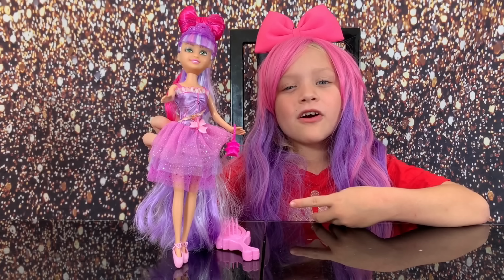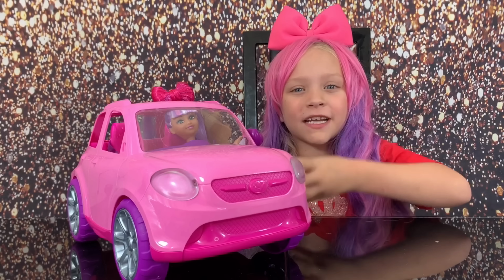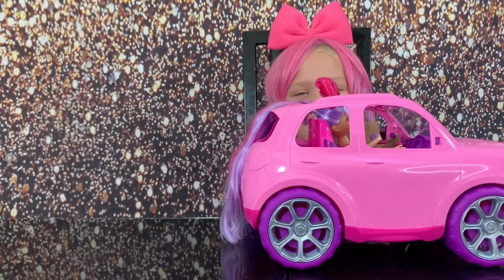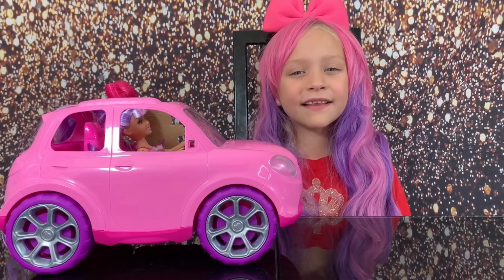What do you think of my doll, guys? I think she's fabulous. Sparkle Girls are also going to be fabulous. It moves so well. And there's room for another doll inside, guys.